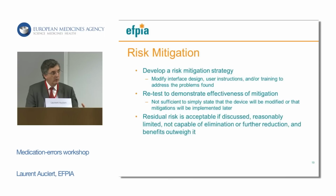The issue is where to go. I think perfection is not possible. So residual risk is acceptable if discussed, reasonably limited, and where you really can't do anything in terms of design, and the benefits still outweigh this risk.